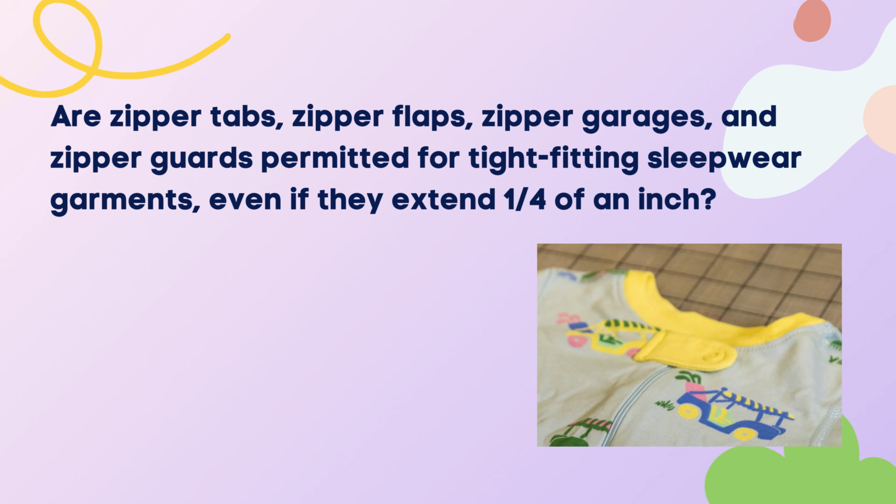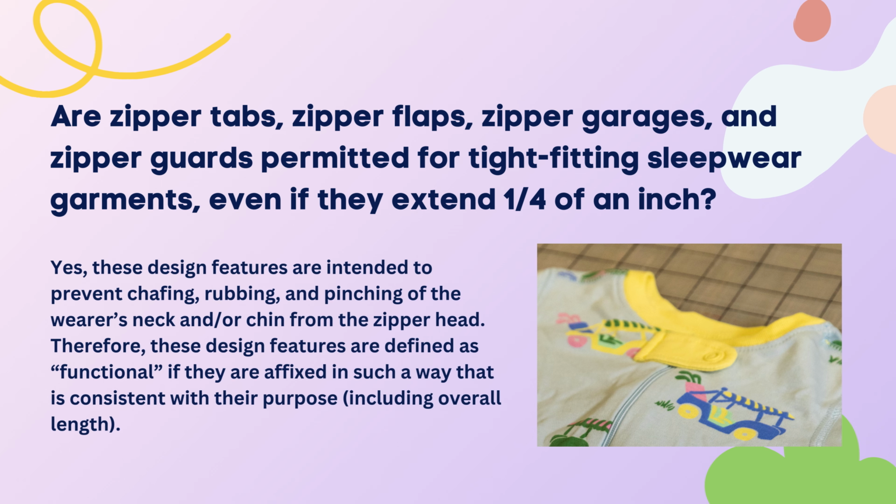Are zipper tabs, zipper flaps, zipper garages, and zipper guards permitted for tight-fitting sleepwear garments even if they extend 1/4 of an inch? Yes. These design features are intended to prevent chafing, rubbing, and pinching of the wearer's neck and chin from the zipper head. Therefore, these design features are defined as functional if they are affixed in such a way that is consistent with their purpose. The overall length should only be what is necessary for its intended function.